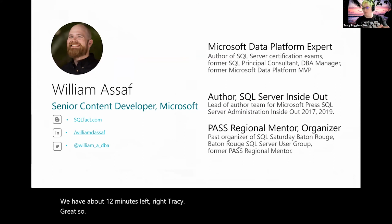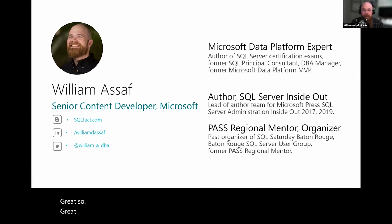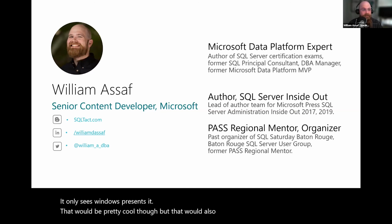Back when you were doing the DMVs for showing drive space and stuff like that, the question was, does it work with LUNs? No, it can't see beyond Windows. So it only sees what Windows presents it. That would be pretty cool though, but it would also be tricky based on different vendors.